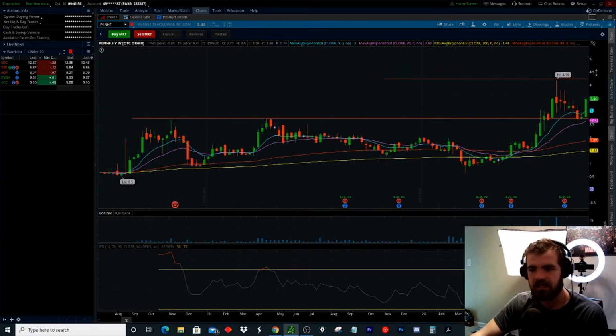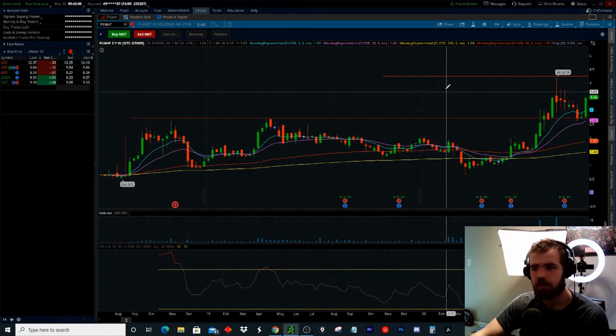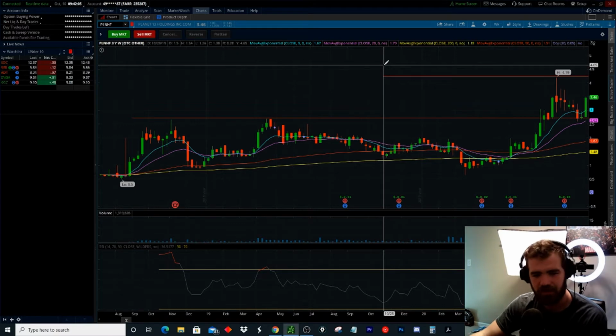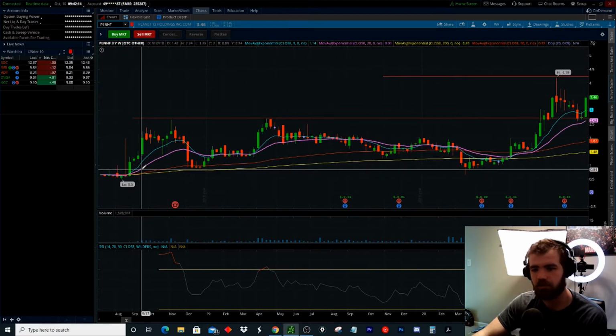Now looking at this stock price, let's talk about basic support and basic resistance. You guys can see we do have the resistance at the highs at around $4.20, $4.19. Now we do have some more resistance here at around $2.72, and then some support here coming in at around 86 cents.